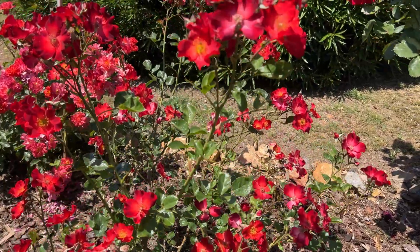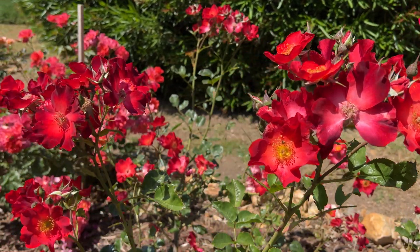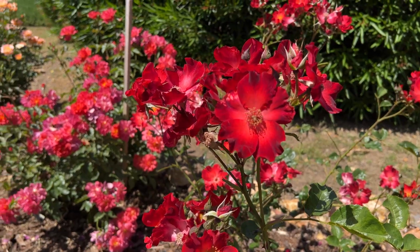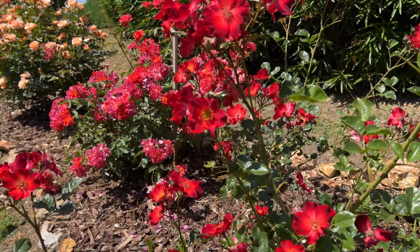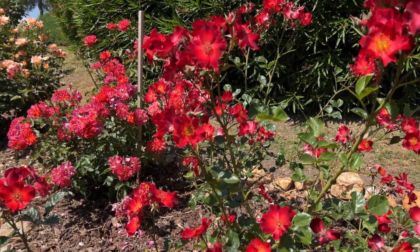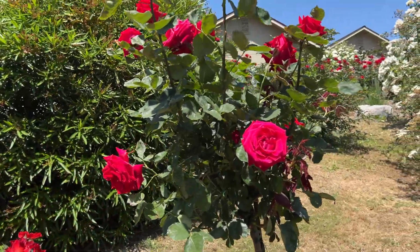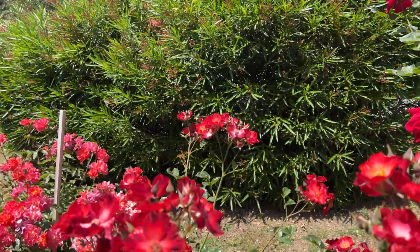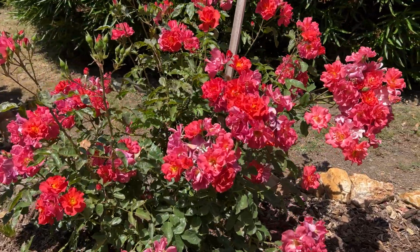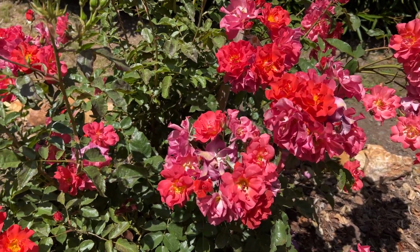This is a beautiful single red rose. Single roses are great for pollinators because of the open form where they can get into the pollen very easily. For a no-spray garden, I just couldn't get over how gorgeous these roses are. I am also a no-spray gardener, but some of my things struggle.